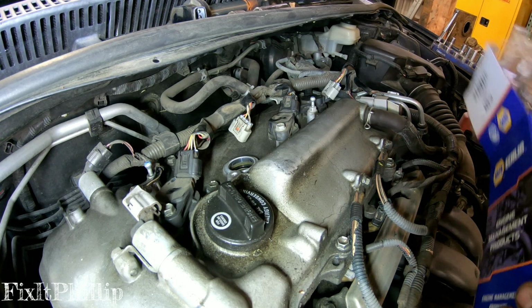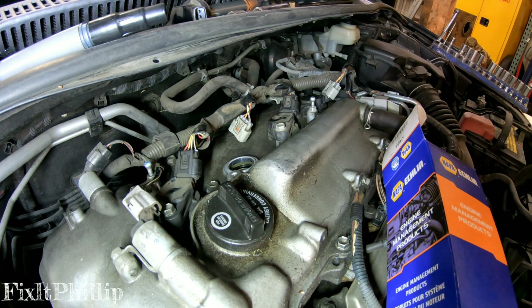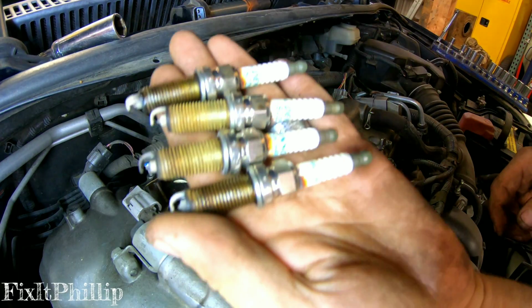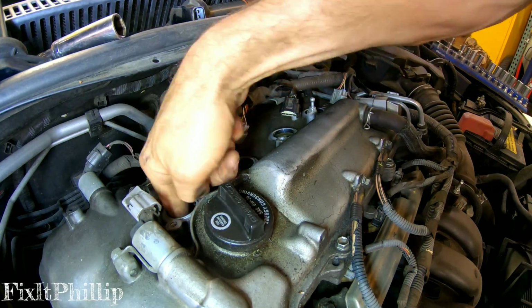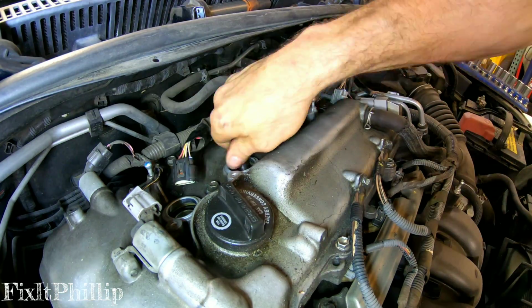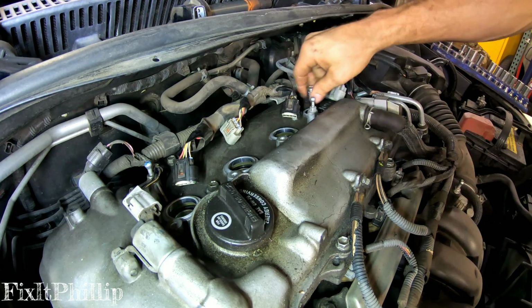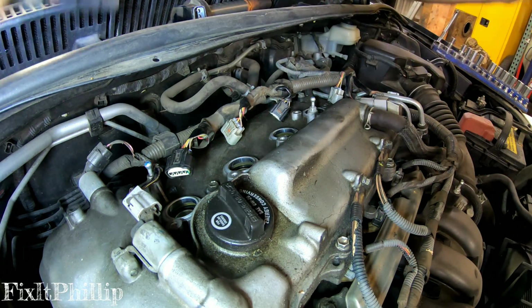Okay, so I got the okay from the customer. We're gonna replace the coil, and we're gonna put in 4 brand new iridium spark plugs. So I'm gonna take the rest of them out and change them out. Okay, so here are the old ones. Here are the new NGKs. Okay, so the new spark plugs are in.